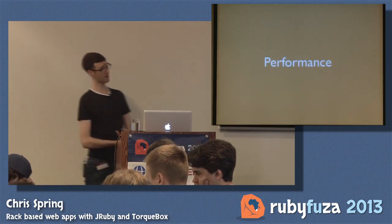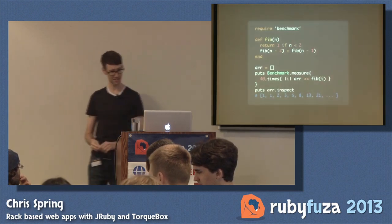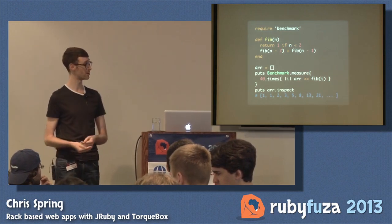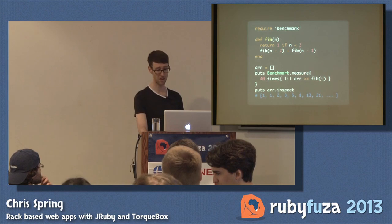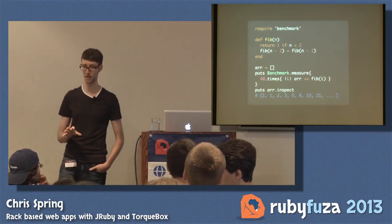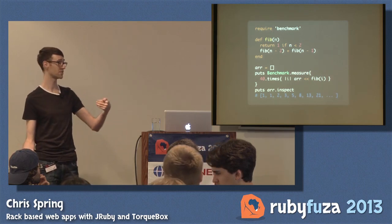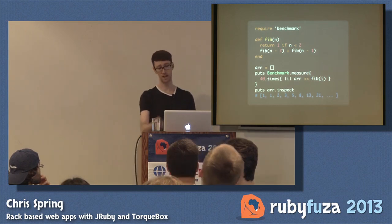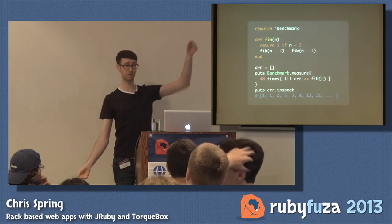So, speaking about performance, I'm going to do a couple of unfair benchmarks. I've noticed that there's a lot of talk about Fibonacci, and it seems like somebody's going to release a Fibonacci series server any day now. So I thought it would be a good candidate for a benchmark. This is a nice brute force implementation of the Fibonacci series. We're working out the first 40 numbers in the series and just putting it into an array and seeing how long that takes to run. What's quite cool with this implementation is that you've got this really nice deep stack of method calls.